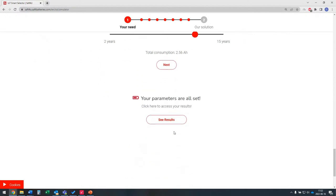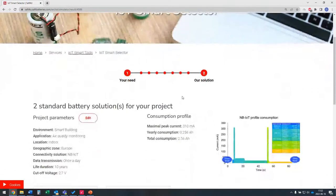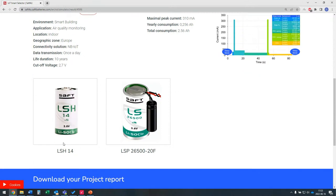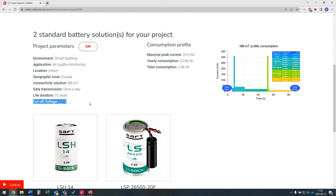Let's say that we want a lifetime of 10 years. We are a bit ambitious here. Because we know that most likely your communication modem will be what is driving your current consumption, we will guess how your current profiles might look, and see what type of cell we are recommending for this. Now I chose a very long time, so you can see that we have a recommendation of one of these two cells. This is the cutoff voltage we think we should use.